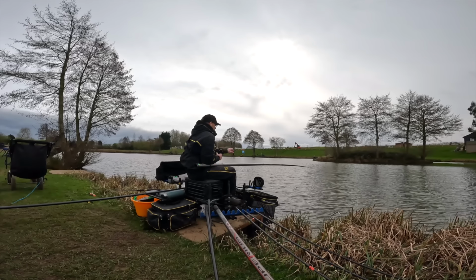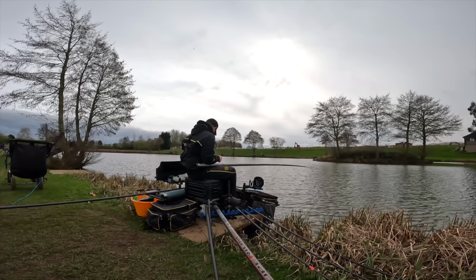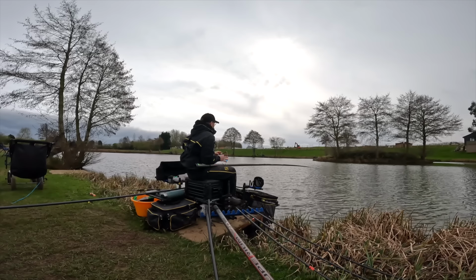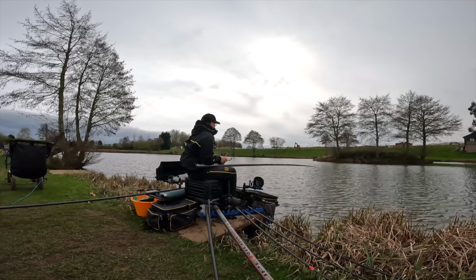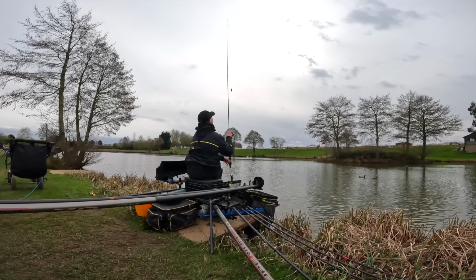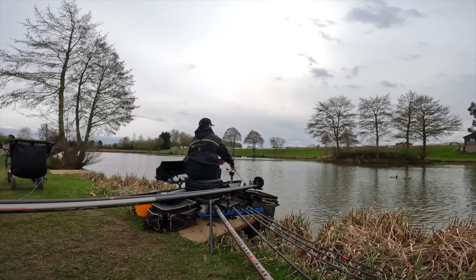So I just feel like the fish just did not want to be in that deeper water. This lake's quite deep, and I just don't think they're on the bottom in that deeper water. In hindsight, actually setting a waggler up and chucking it at the island would have been good. But to be honest, I forgot my wagglers. I left them in the van. But I did consider going and getting them halfway through, because I think if I'd have just chucked a waggler at that island, I'd have probably caught an odd fish.